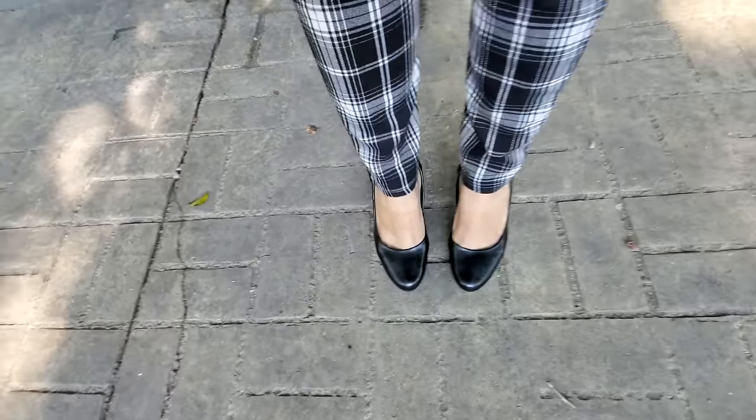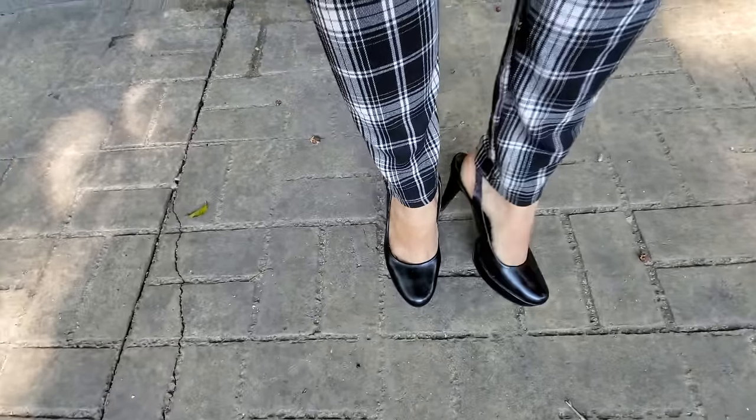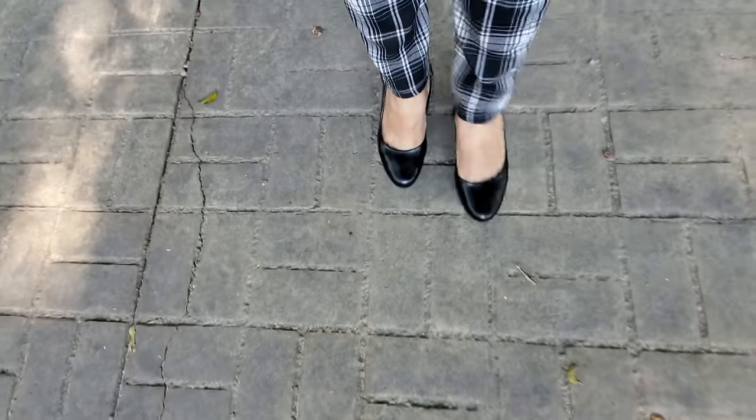Yeah. Ooh, I like this look. It's kind of hard to walk on this, I have to say. At least on this sidewalk. I hope I don't fall.